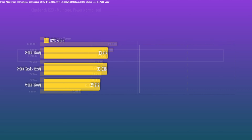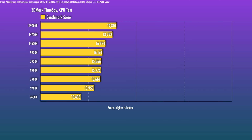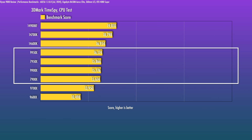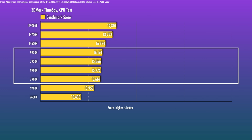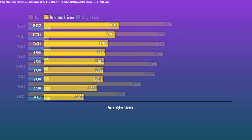Taking a look at the 3DMark Time Spy CPU test, both Ryzen 9s are behind the 14700K and 14900K. Here all Intel 14th gen CPUs are stronger. You might wonder why. RAM has a big impact here. One thing to be aware of is that memory speeds, even with a similar RAM kit, the read-write copy speeds are stronger, even on a relatively lowly 14600K versus the 9950X, and that's why you see them rank higher here.